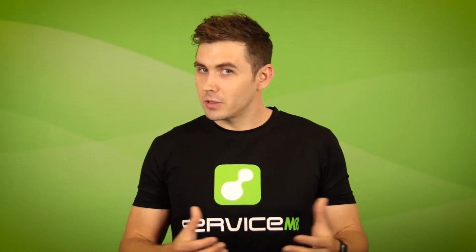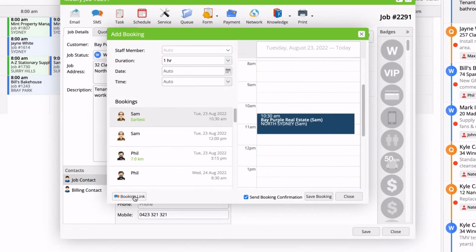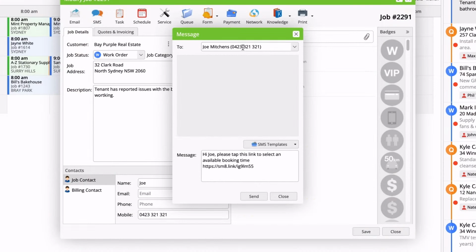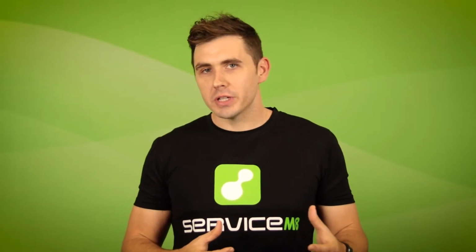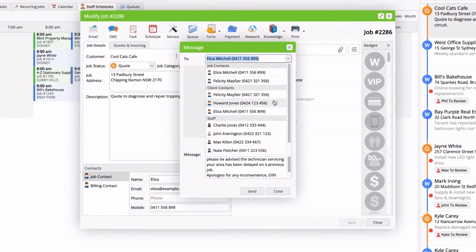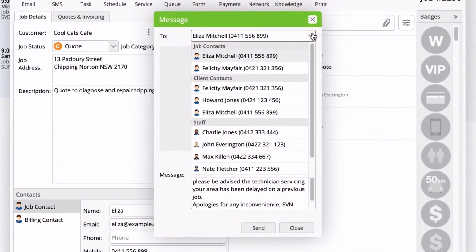We've improved the SMS experience online for jobs where you need to message multiple people at once, like tenants on a work order. So, for example, if you wanted to message all the tenants a booking link, you can now paste in the numbers and send multiple messages at once, instead of separately sending each one. And we've improved the SMS contact dropdown. The message contacts are now broken down into contact types to separate staff from job contacts.